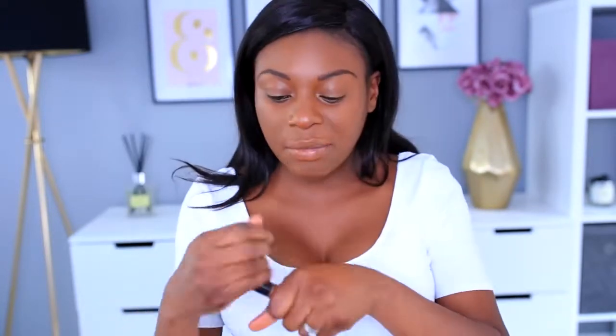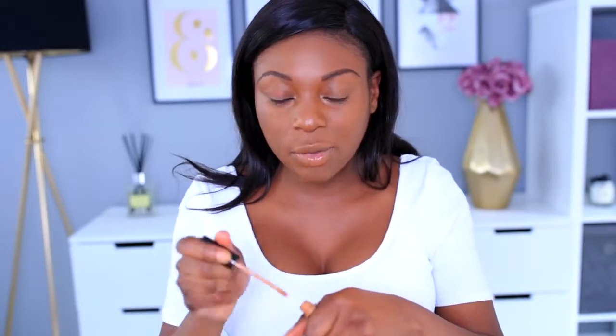And I'm still using the Bare Minerals. You guys know me, I'm one of these people, when I like something I really like it. So this is a really good concealer. I know you guys know I love the Estee Lauder Double Wear in Deep, but this is a great alternative.